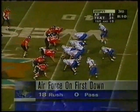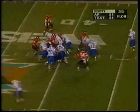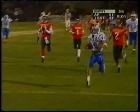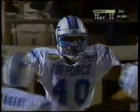Air Force on first down, all they've done is run it. This time the counter again in a big hole. This is going to be a touchdown. Dante Johnson's got himself another one. Forget about it. The last one was 71. This one's 60. And I mean in a hurry.